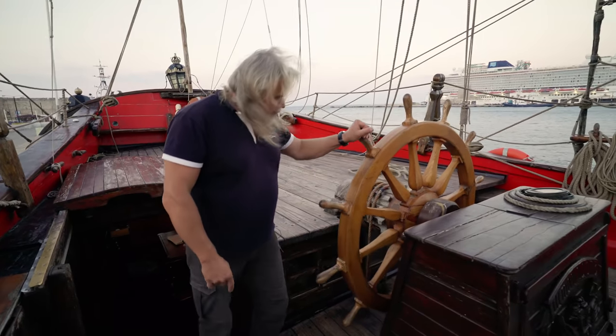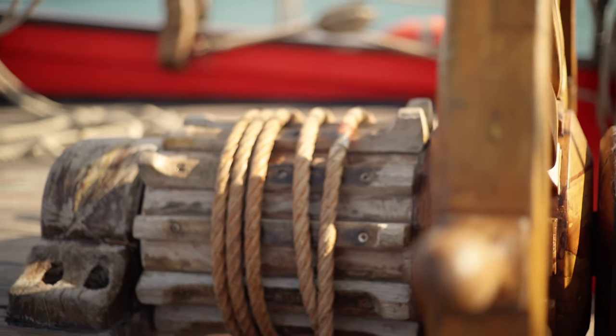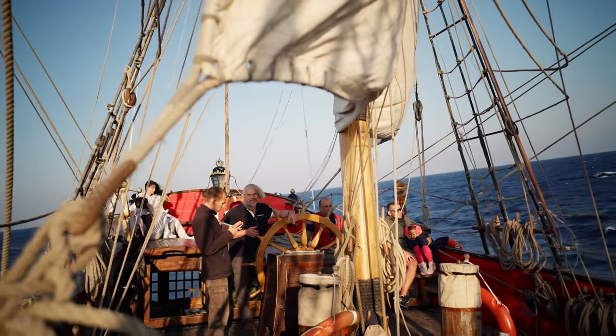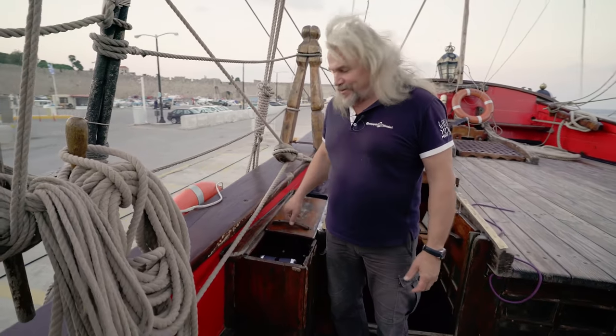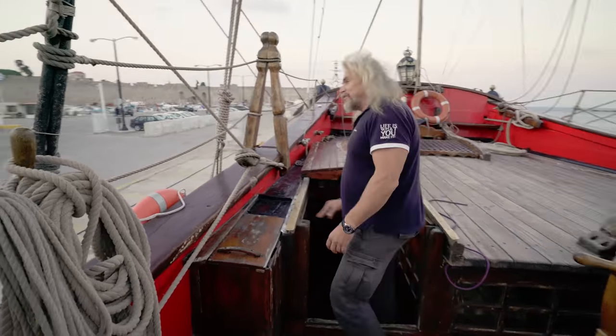So the steering wheel, it's special because it's only rope. No hydraulic, no electric, no autopilot. You have to do it the real way. But that's very comfortable. Things we are hiding from the public. Two handles for the engine room. So we could have a very good control over the ship with two engines.